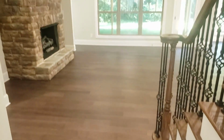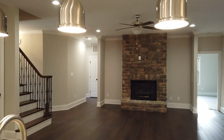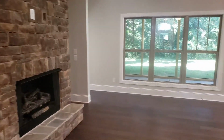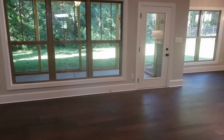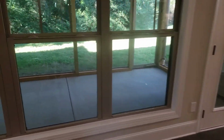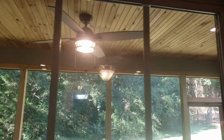You come in, you can see all the way out to the back, the natural area out back. You get this great stone fireplace as your focal point right in the middle of your living room. You get 3 big windows going out to your screen porch, so it all feels continuous, like an extension of your living room. Your door has full pane windows, and again, a knotty pine ceiling with a ceiling fan out back.